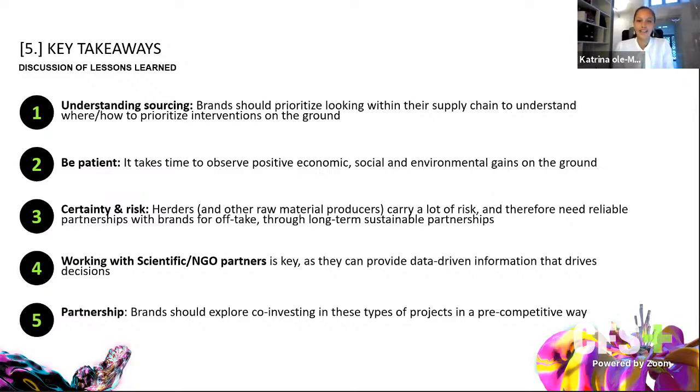The second point, and I think Shantsa has illustrated this really well, is the importance of patience. So it takes a long time to see environments change and to measure that change on the ground. And so these are the types of projects that you can't parachute in for 1 year and expect to see really positive improvements. It requires a long-term partnership and continuous investment.